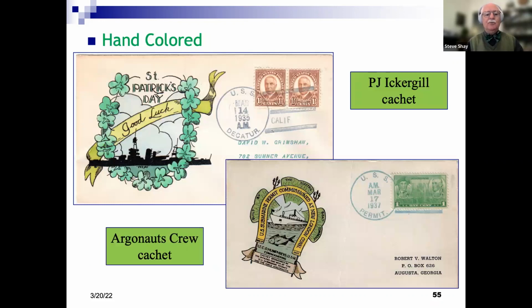And now we're going to see some hand-colored cachets. Most of these, I think, are really beautiful designs, and the coloring just really makes the cachet pop and look really nice. At the top, we have a P.J. Ickeringill cachet. It's, in fact, one of the same ones we saw earlier, but in this case, it's got nice green hand coloring and yellow coloring, which makes the cachet stand out much more. St. Patrick's Day, 1935.